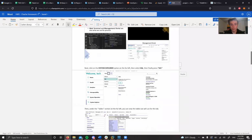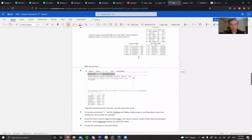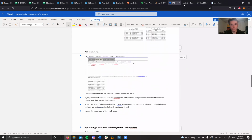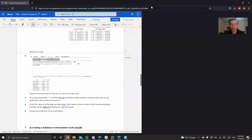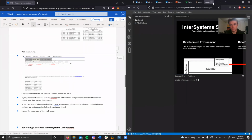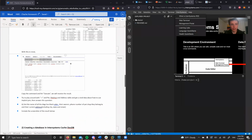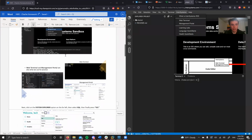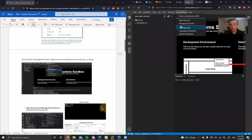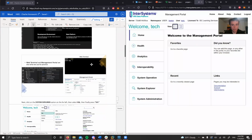Now, that's for the web terminal. For the management portal, we'll have to go to the web management page. So I'm going to split this up here so I can read the instructions for management, and so you guys can see it as well. So we'll click on InterSystems, we'll scroll up here. InterSystems at the top, go to management portal. It'll take us to this little management page.